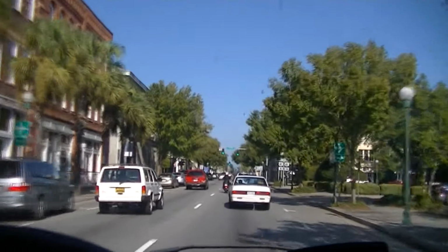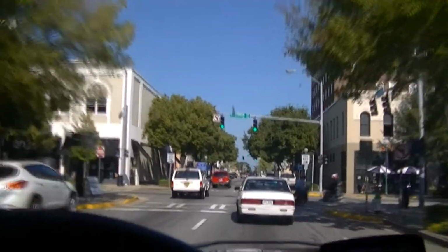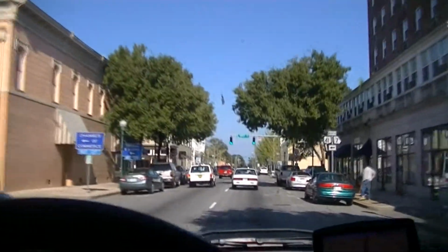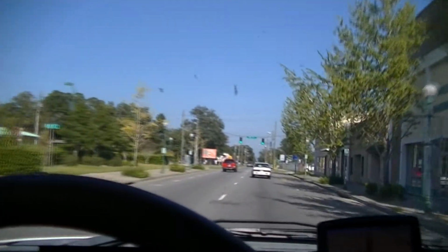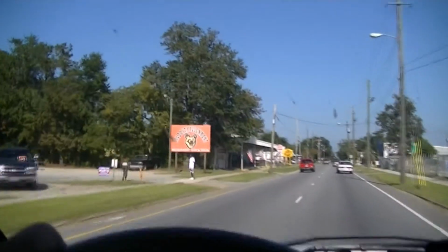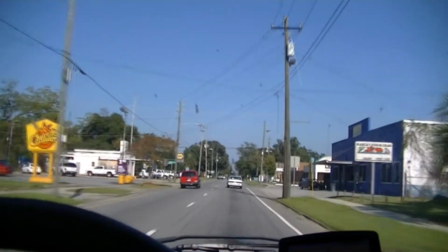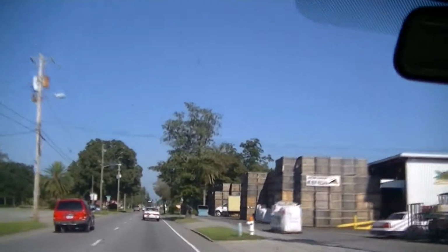This is Valdosta. I think that's what the sign said. It looks like it's the biggest city that we've seen so far. They even have a federal building. Isn't that nice? Valdosta alignment. South Florida. That's a pecan company right there.